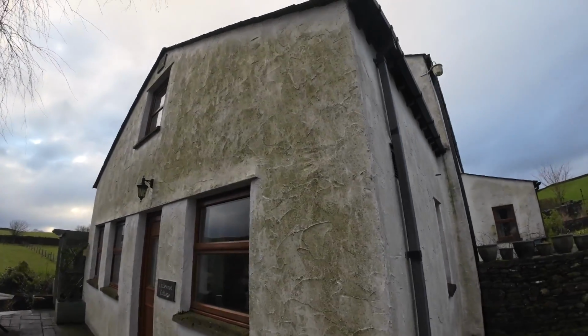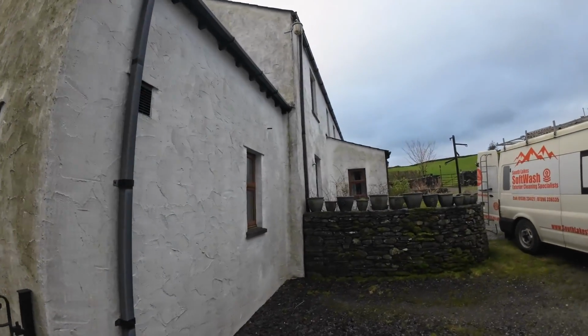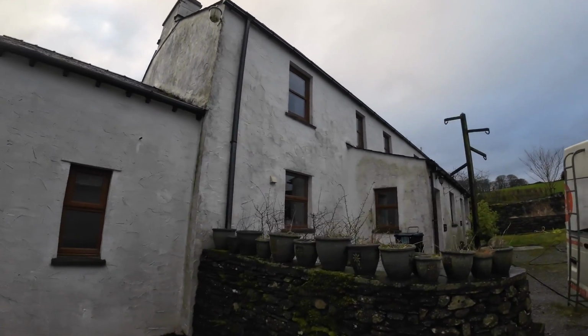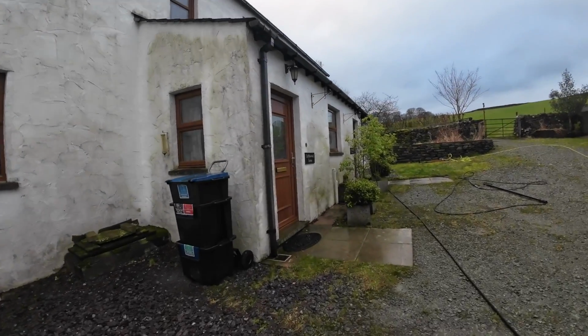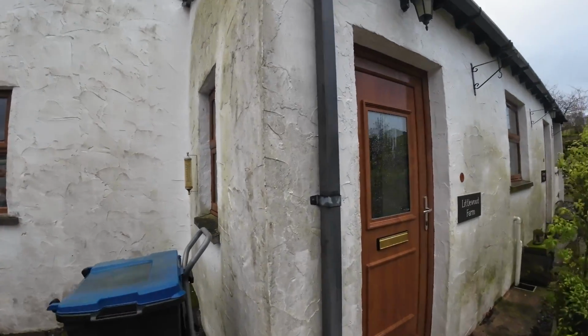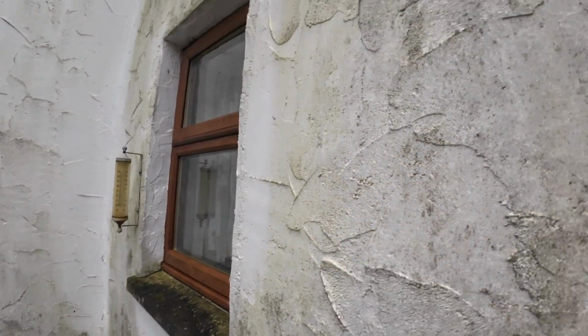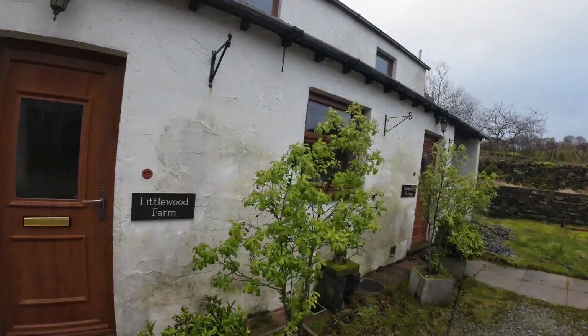Look at this area here, very heavily stained. And we've got all the render to do. Very stained here. And then, as you can see, the green and here. Really nice place.